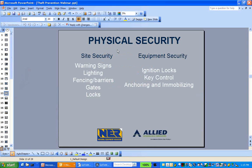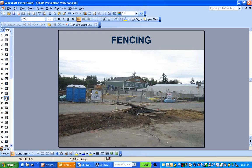Site security. Obviously, the obvious is most important. You want to have warning signs and lights in your facility. Ask the person that you're renting from, how are you going to protect my equipment? With fencing and barriers, are there gates, are there locks? And we're going to talk a little bit about specific kinds of things that are available. This is a picture of fencing.